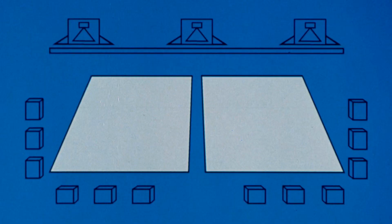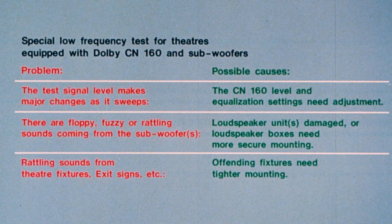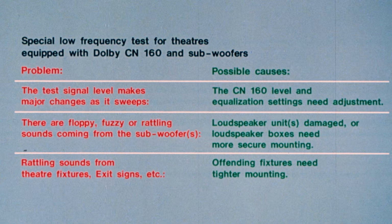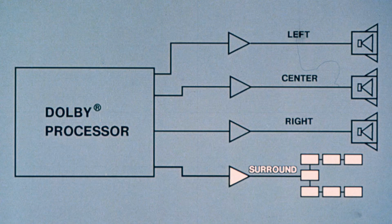The next test section is for level setting of subwoofers. The following test signals are intended to check the condition of the loudspeakers and power amplifiers and their power handling capabilities.